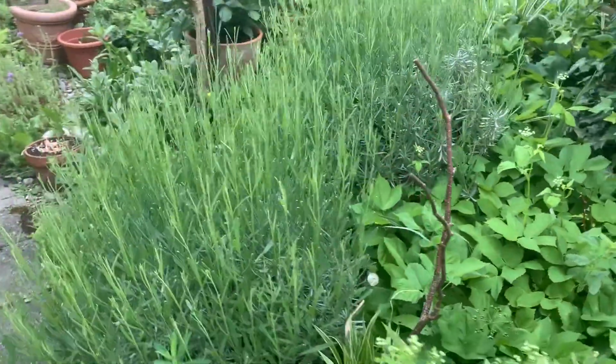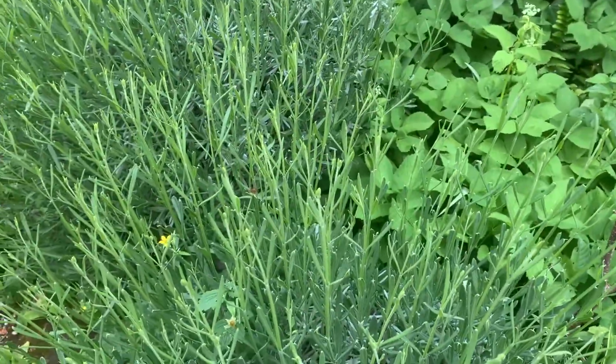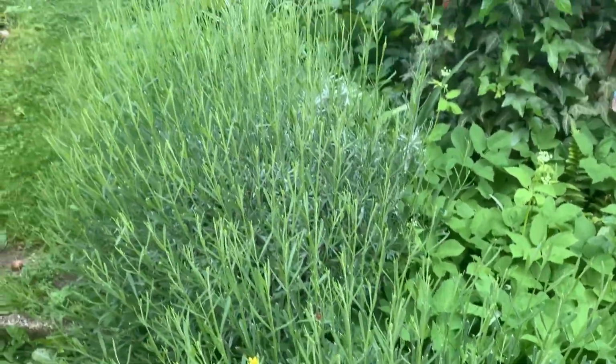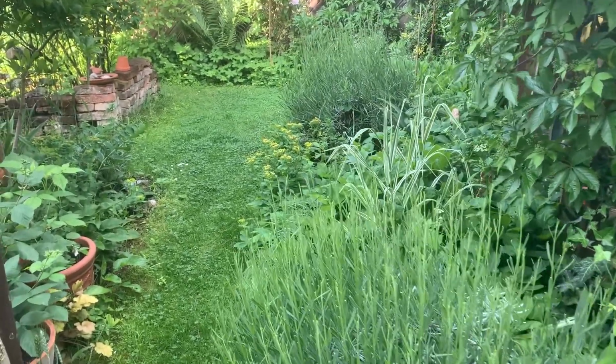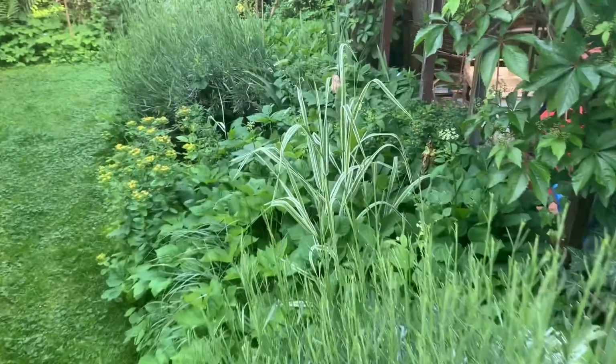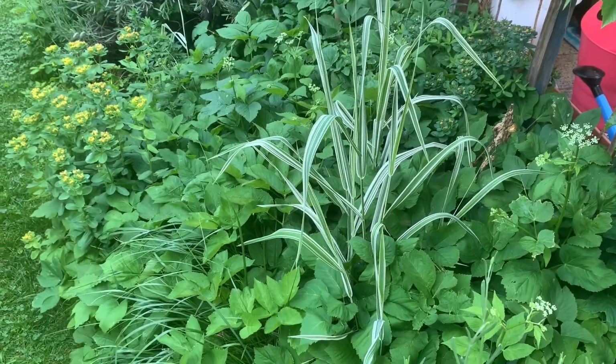Here are 2 big lavenders, which should bloom in a month or so. Over here a bed that's been taken over by ground elder, but now I get to eat fresh greens every day for free, which I definitely am not mad at.